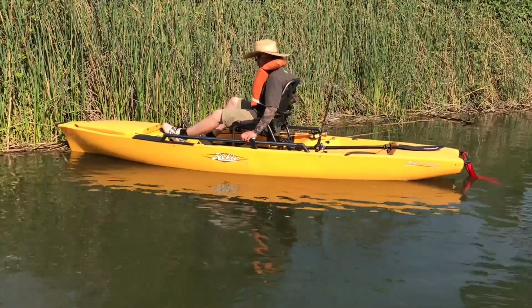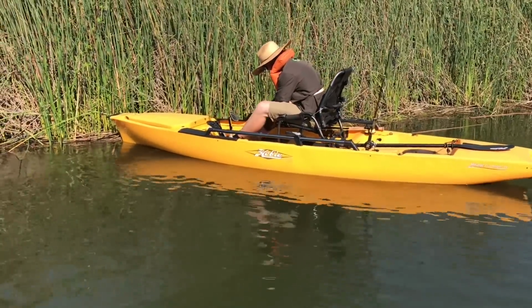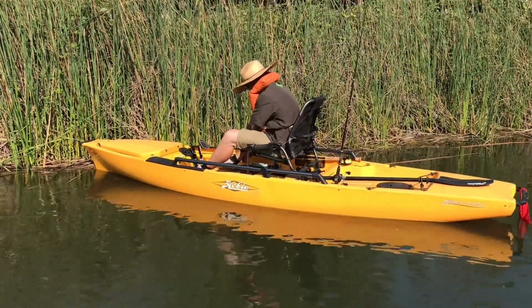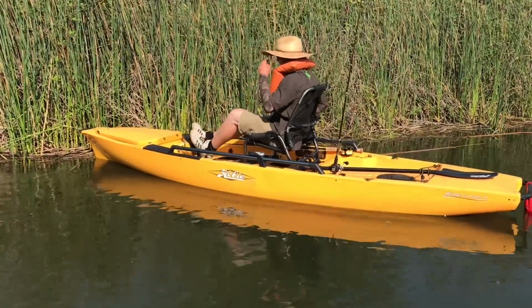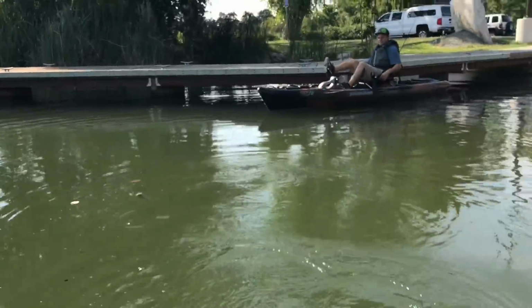I got forward, how do you go backwards? So, okay, that's a good question. To go backwards, there's a couple levers there. The red lever makes it go backwards, the green lever makes it go forward. So you gotta pop it. Okay, I think I'm going backwards. There you go, hey, you're backing up. What do you think, Bammer?